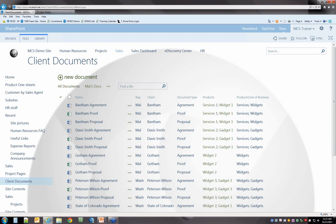So basically, the nice thing here is that you don't need folders to find things. You can get rid of that whole folder structure. That was the old school way. This is the new school way.